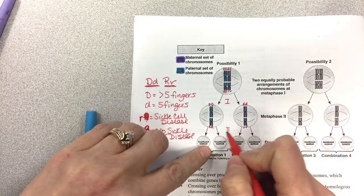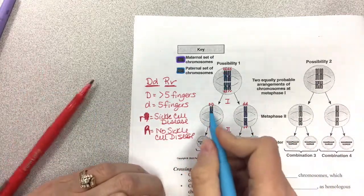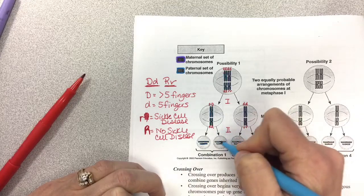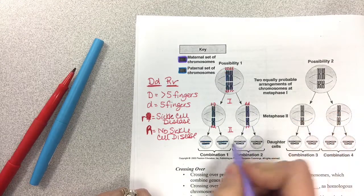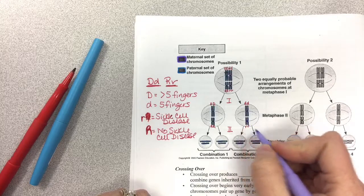Now what happens in meiosis two is the sister chromatids separate. So going back to color coding here, this half is going to go to this side, this is going to go to this side. These two are going to end up in these two cells. All right, and then the same thing's going to happen here. This chromatid and this chromatid are going to go over here. So I'm going to color those purple, and these two are going to go over here.